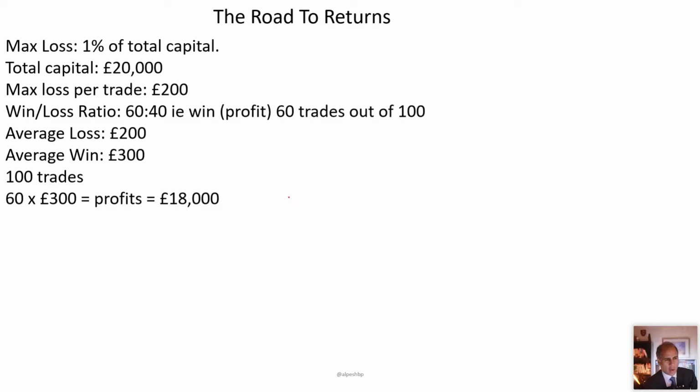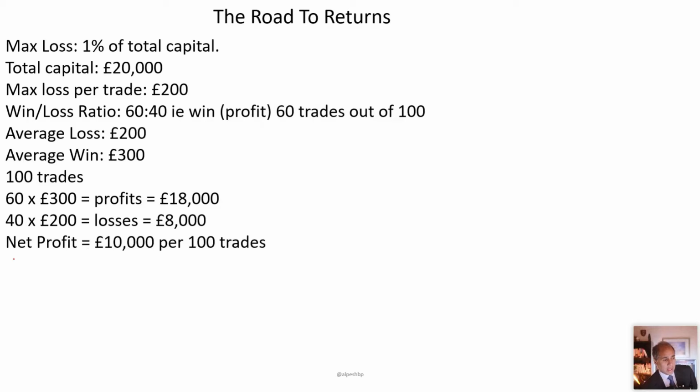And he said, calm down. He didn't quite slap me, but proverbially slap me. He said, you still got 40 trades, which are losing money. That's £8,000 in losses. I said, yeah, but Bill, look at that. That's net profit of £10,000 per 100 trades. As a student, I was going nuts, because it was more money than I'd ever seen. And also, I've got the global head of foreign exchange trading teaching me. Wouldn't you go nuts? You go, I've got that guy telling me, I got this as a business plan. How can I possibly fail?